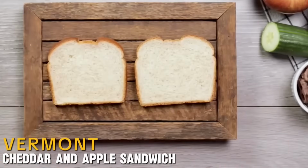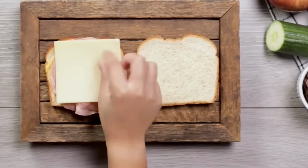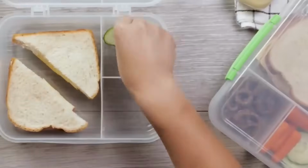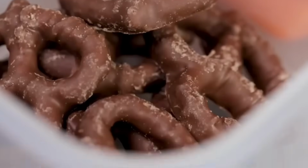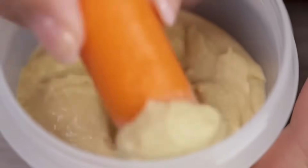Now, we really have no explanation for how the cheddar and apple sandwich was a fan favorite in Vermont. This sandwich was made with sharp Vermont cheddar and crisp apple slices and is said to be inspired by cheddar cheese on apple pies. Taste-wise, the sandwich was interesting, both sweet and savory, but most people added roasted turkey to their lunch to enhance the flavor.